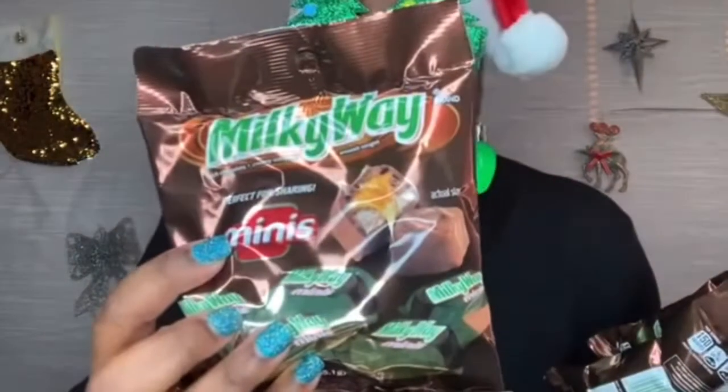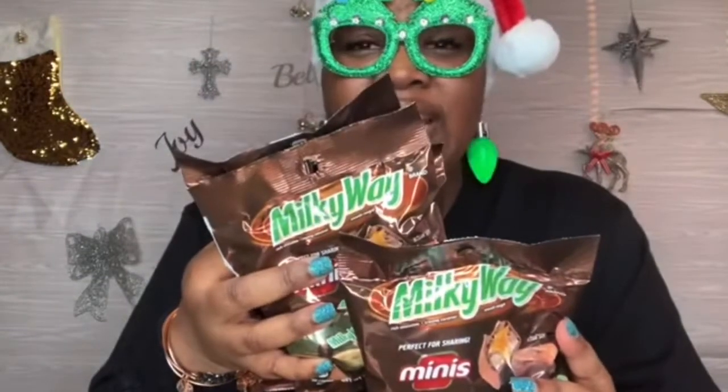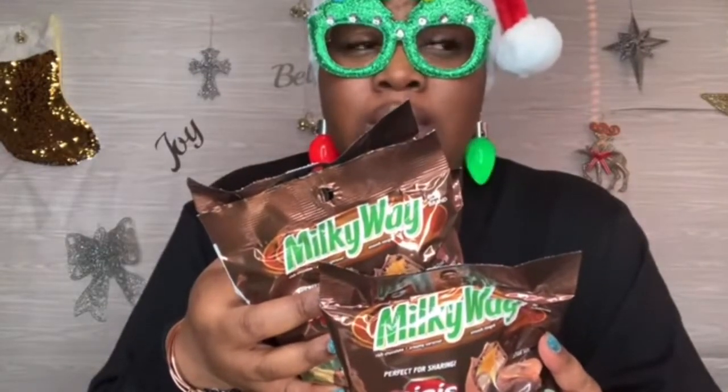I found me some candy, Milky Way. I love Milky Ways, y'all. I went through all the candies. I'm like, I know something around here gotta be 3 ounces, and it was this one. This one is 3 ounces. That coupon, and let me tell y'all something. I did not notice that the coupon was for a dollar off two until I got home and replayed the video. Once I got home and replayed the video, I seen that the coupon was for a dollar off two.